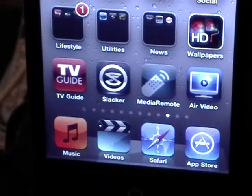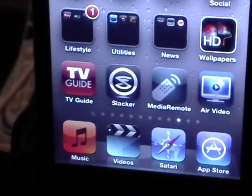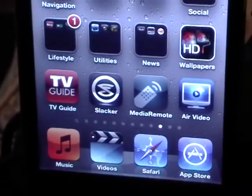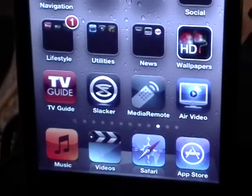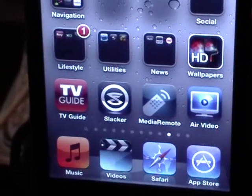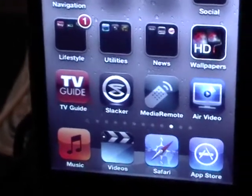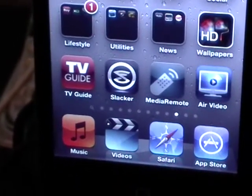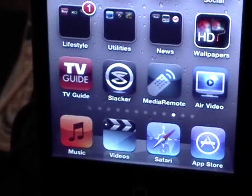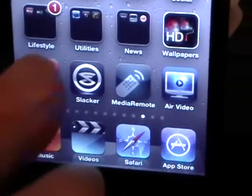I'm going to review an iPhone iPod app. It's called Slacker Radio. Now Slacker Radio is very similar to an app you probably heard of called Pandora. The only difference is that with Pandora's free version, you're limited to 40 hours of music per month, and with Slacker there is no limitation of how much music you can listen to per month. Otherwise, there's not a real lot of big difference between them. Well, let's open up the app.